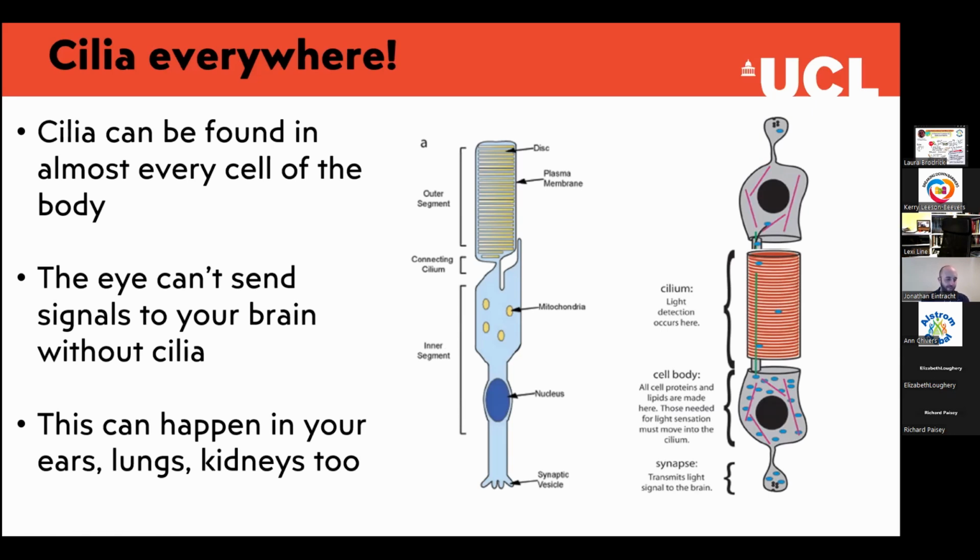So if the cilia do not function properly in the eye, this means that the eye cannot send or transmit the signals that it picks up in the light-sensing cells to the brain, which means that you can't really make sense of the world around you, or construct any images of the world around you, because there's an interruption in the signal. Just like the eye, cilia have similar roles in other organs, such as ears, lungs, and kidneys, for hearing, proper respiratory function, and kidney function. And if the function of the cilia is lost, it can cause conditions very similar to Alstrom syndrome.